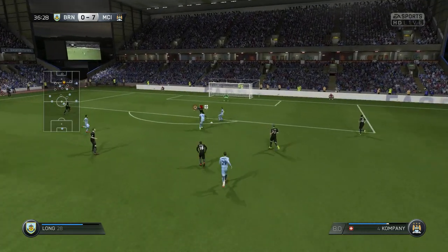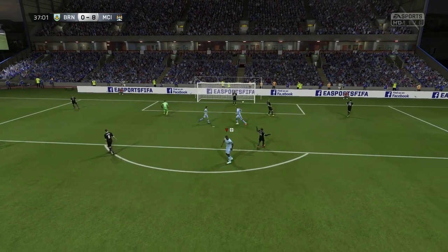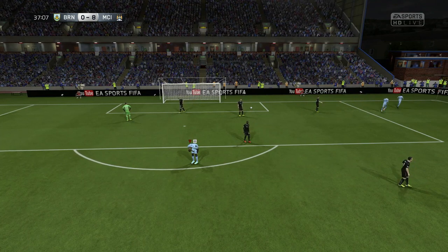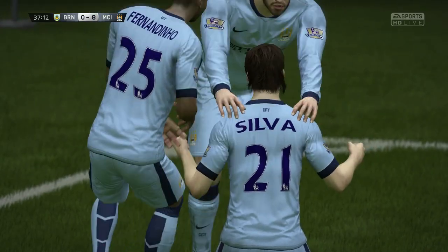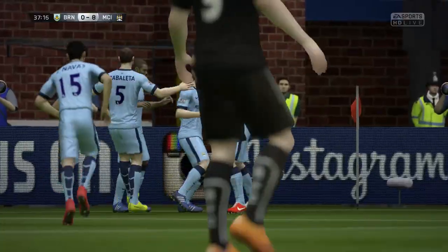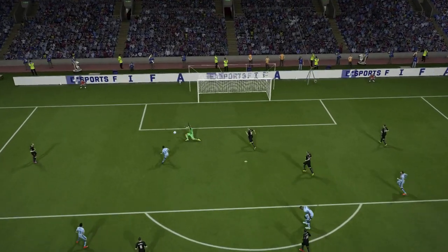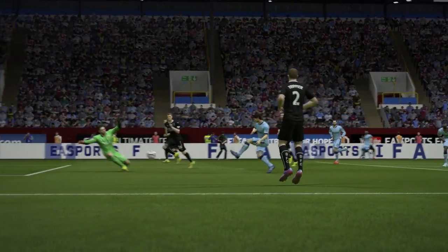Well, that's a problem for the player. He's pulled up. And the shot's off! And he's done it! Goal from David Silva, and well, that's evaded the keeper's grasp. A really good finish from him. Alan, have another look at this goal.